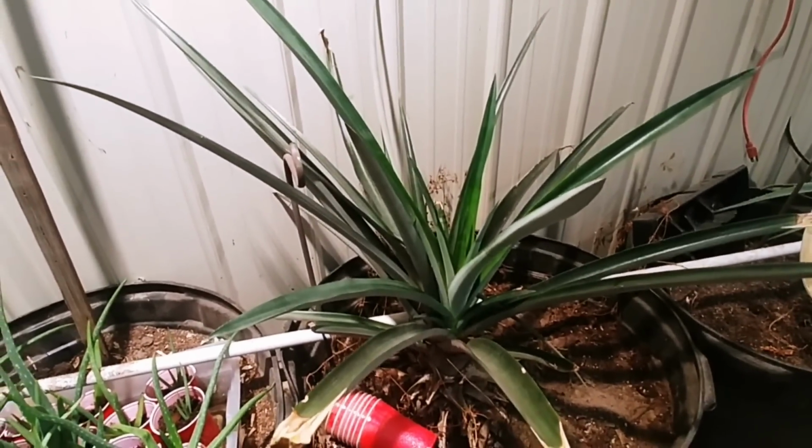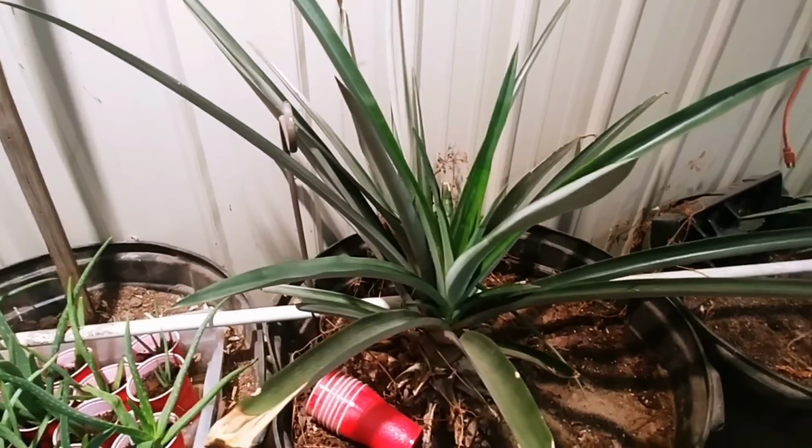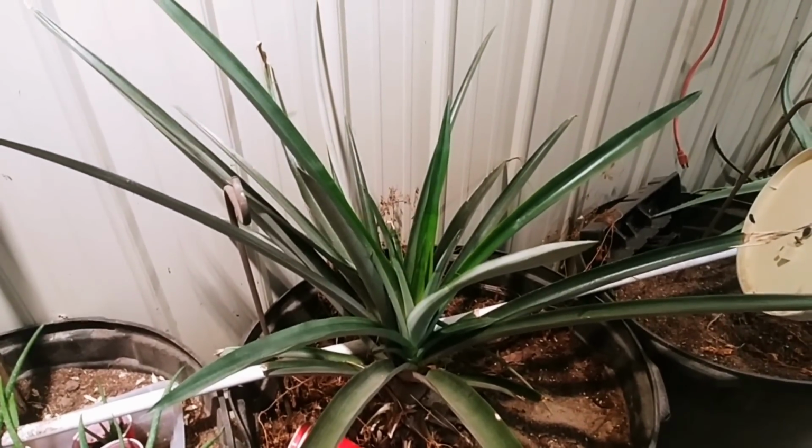Here is one of the pineapples. We took a small one off, and it's still growing, so we're just going to leave it, and we're going to transplant all the others in here and have pineapples growing everywhere.